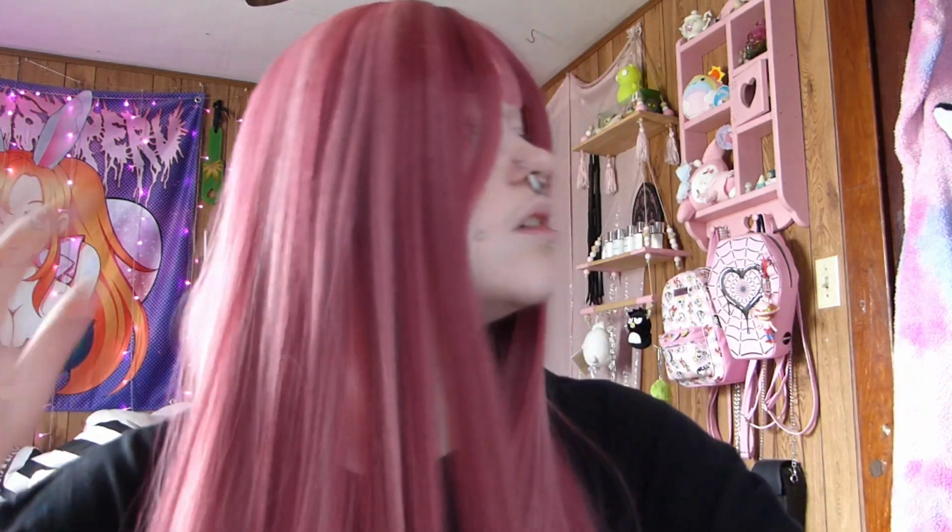So I think I might add some, like, I know I said we're basically gonna do the same thing as the last wig, but I'm gonna add some face framing pieces just because it just goes bangs straight and I don't particularly like that.